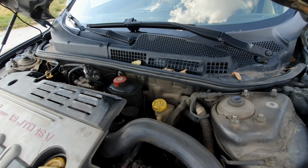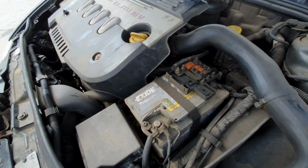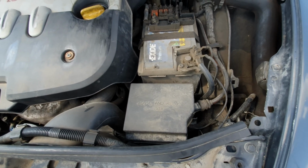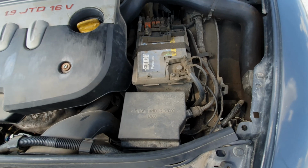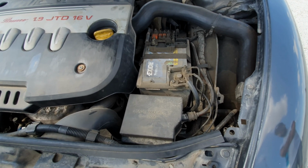Right here we can see the ABS pump and whatnot. It's a pretty bold engine bay. As you can see, I don't have the fuse box over here. At least that's accessible, but otherwise we'll talk about that when we get to the interior of it.